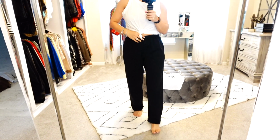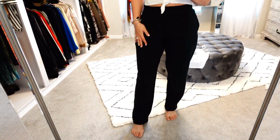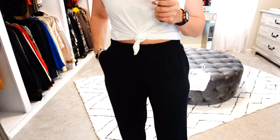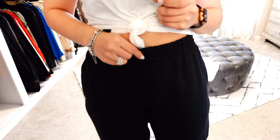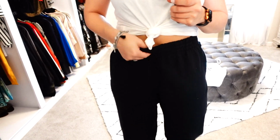And then I have one more pair for you, and then we're gonna DIY them together and you're gonna see them with my cute Colsey crop top. All right, you guys, here is the third pair of sweatpants, and these are the Fruit of the Loom men's size medium. So these are going to be more thick. These are going to be a thicker waistband. So these are going to have a regular kind of classic sweatpant waistband.